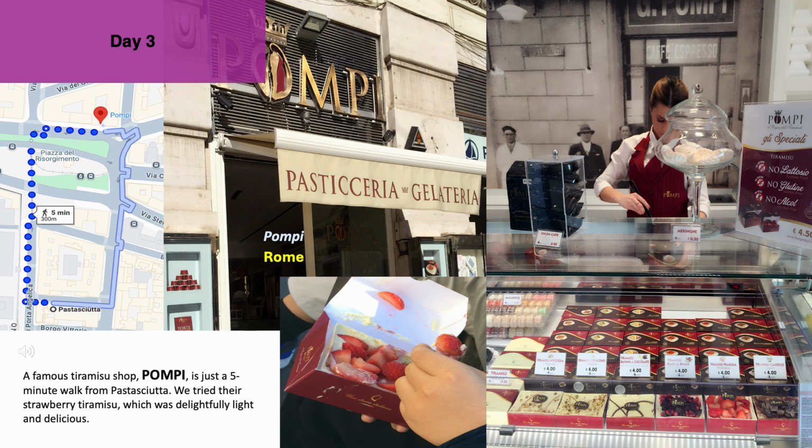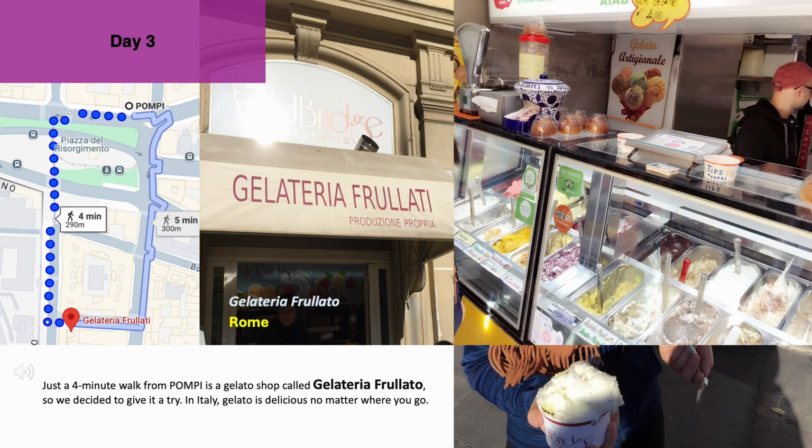A famous tiramisu shop, Pompey, is just a 5-minute walk from Pastasuda. We tried their strawberry tiramisu, which was delightfully light and delicious. Just a 4-minute walk from Pompey is a gelato shop called Gelateria Frullato, so we decided to give it a try. In Italy, gelato is delicious no matter where you go.